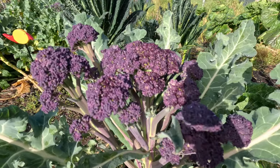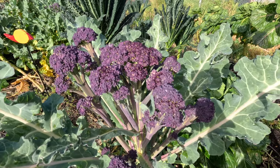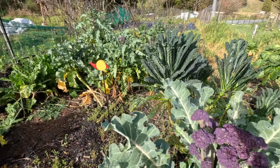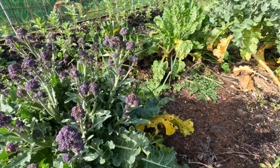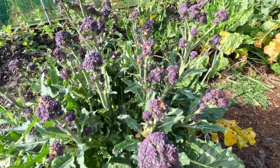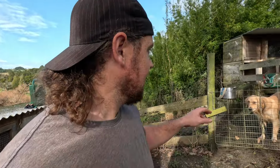So we decided not to pick the broccoli today because the basket is not big enough. Got all the bunny stuff, but we're over in the family garden and just wanted to show you something real pretty. These are our purple sprouting broccoli that have taken ages to do anything. All summer they've just been getting big, and now they are growing a ton of broccoli heads, and they're definitely real pretty.